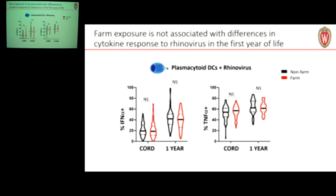So it's something. Well, and to that same point, in inner city kids, Jim has shown that higher exposure to LPS by a cockroach is protective, and they have a bunch of microbiome data on that as well. So it may not be farm-specific, but it's innate immune stimulation early in life. So all kinds of filth in early life is good.